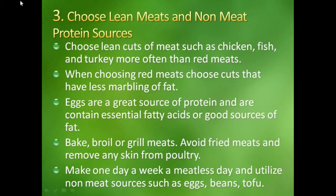So you want to bake, broil, or grill your meats. You want to avoid frying your meats and remove any visible skin. So if you're eating chicken and turkey, don't have that skin on there. If you cook it with the skin on, take it off before you eat it. Don't eat that skin. Same thing with fried chicken. We don't need to fry our meats, but if you do, at least peel that fried chicken skin off and just eat the meat, not the skin. I know it's what everybody likes. It's the best part of the chicken.